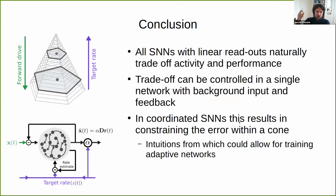Okay, so to conclude this talk, we show that all SNNs with readouts naturally have a trade-off of activity and performance. This trade-off can be controlled in a single network if there's some background input as a target signal and there's a feedback loop. And in the coordinated SNNs that we analytically derived, this results in constraining the error within the cone, which allowed us to use iterations that let us train adaptive networks, which hopefully in the future could also be used in networks that do more interesting computations.